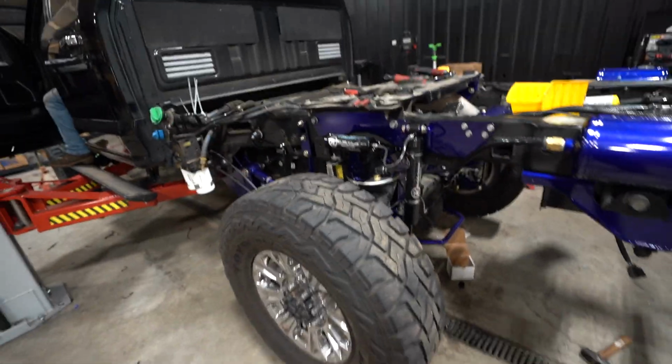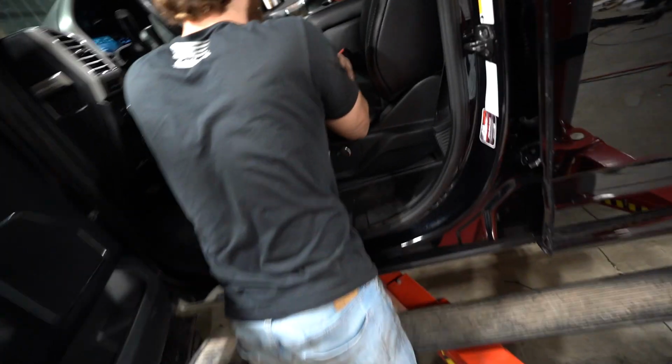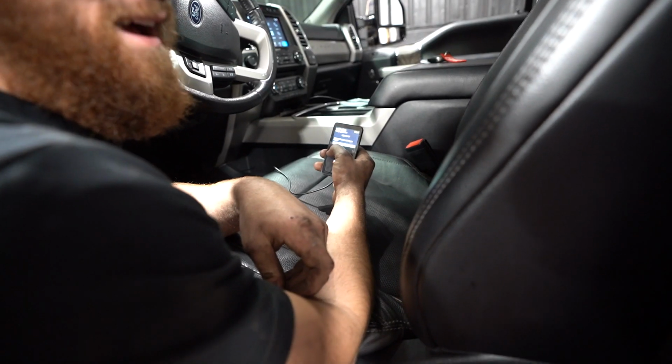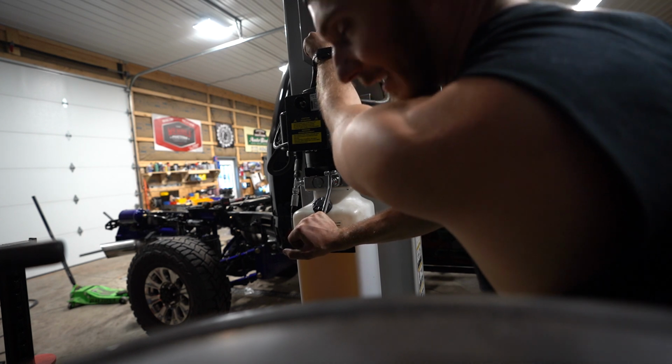I imagine it'll take a while to fill up. I actually don't know the full cycle time of the pump from completely empty. You getting this thing calibrated right now? I'm trying to. The vehicle and all wheels free of obstructions. Are you ready? Yes. Dude, this thing is massive now. That is an extremely accomplishing feeling.